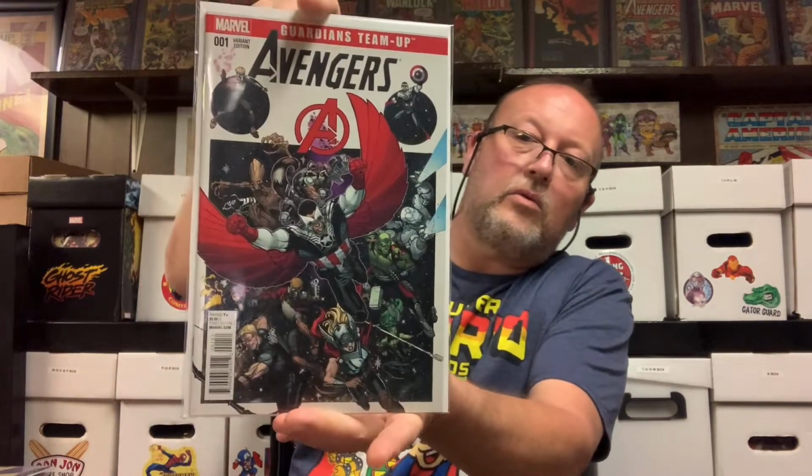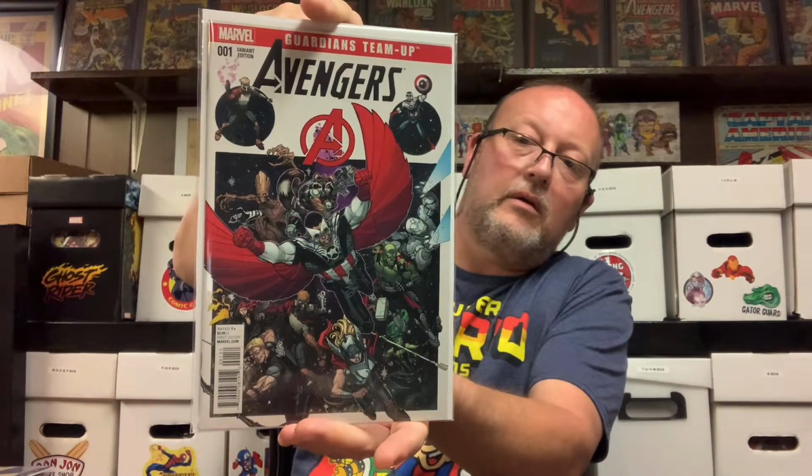Got that. And this, I had never seen this before. This says Guardians Team Up Avengers issue 1, and it looks like the Art Adams cover, but that is just a cool cover. Check it out, number 1. And so that's all from that place. No, it is not. Here's a couple more, 3 more.